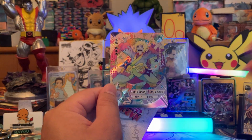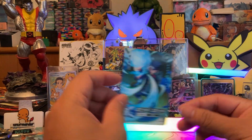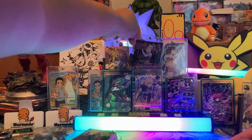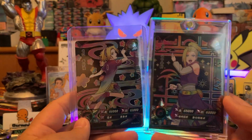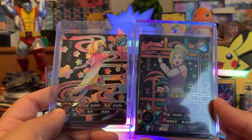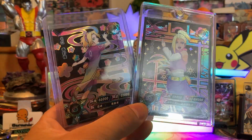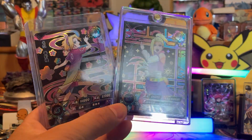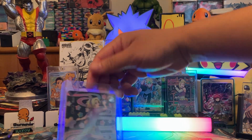I actually like the rainbows that have the negative background more, like this Ino, for example. This Ino and Sakura are two of the nicest SLRs that I like. If you really let the colors shine, they're just so nice. SLRs are so underrated, in my opinion.